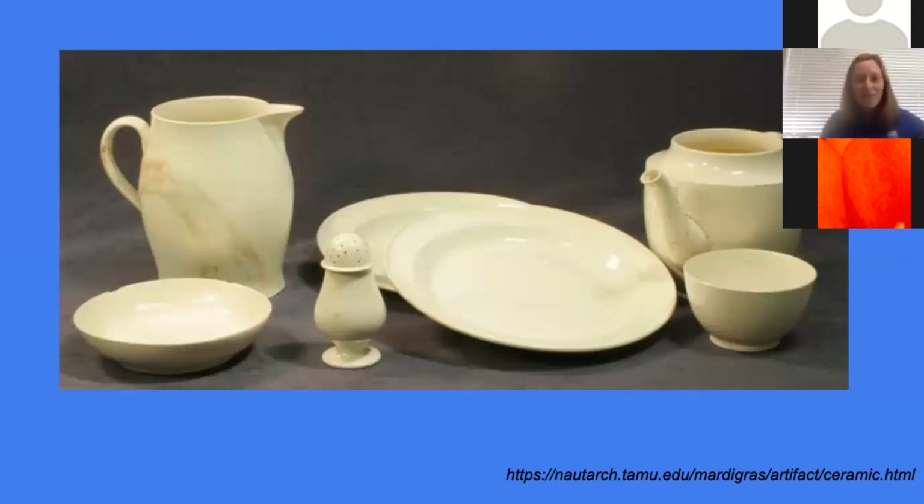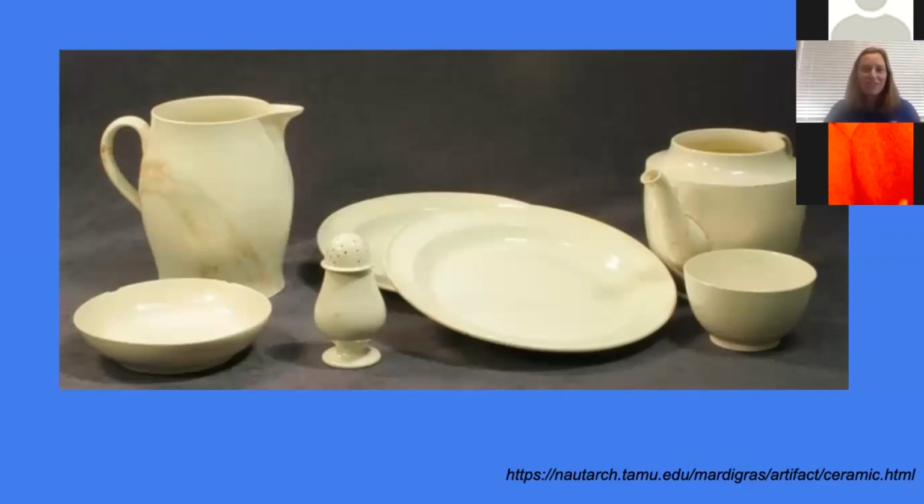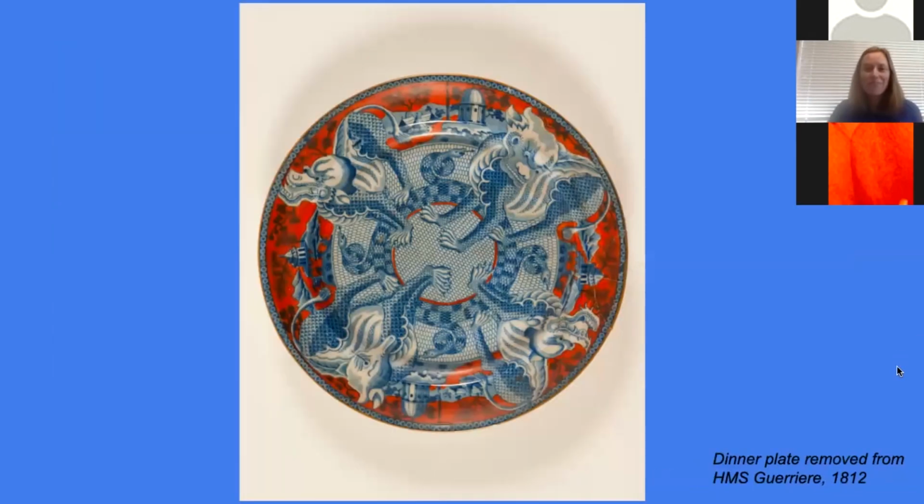Ships moving back and forth, you have storms, you have to keep an extra supply of dishes on hand at all times. Now, these were the officers on Constitution. The officers on British ships at the time had even fancier dishes. We have a plate in our collection taken off of the HMS Guerriere after the battle with Constitution in 1812.